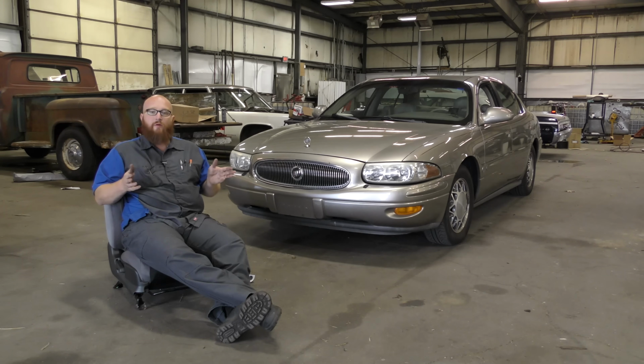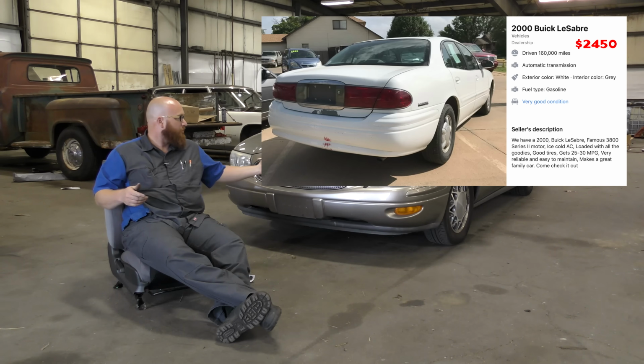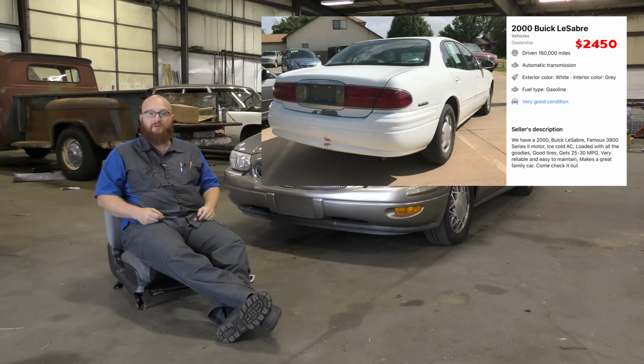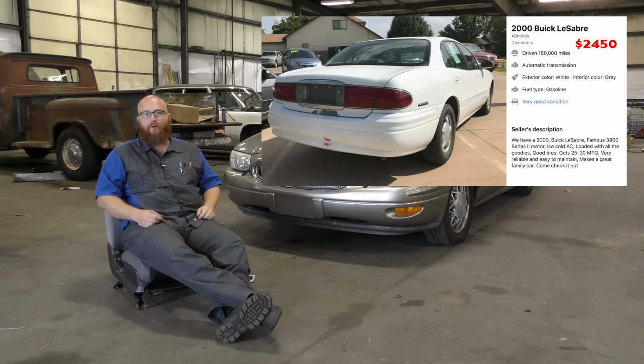The first one I found is a 2000 Buick LeSabre. Very similar to the one you see sitting behind me here, beside me I guess. This one only has 160,000 miles and they're wanting $2,450. That's almost at the top of our range, $2,500. You could probably talk them down a few hundred dollars if you went and looked at the car.